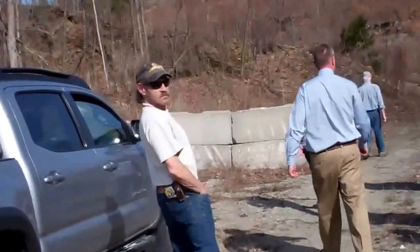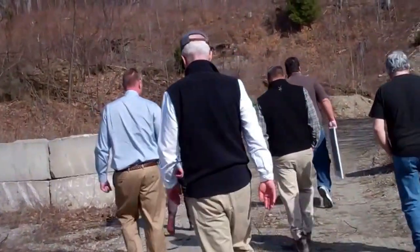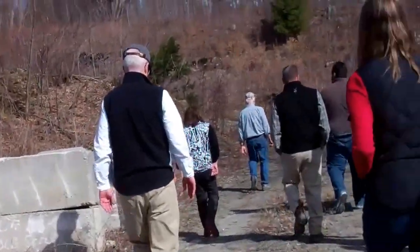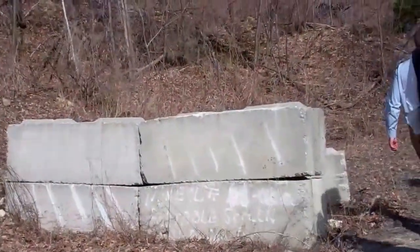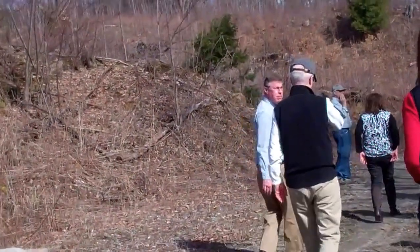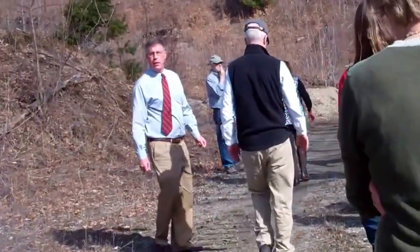Groundwater, my only indication of where there may be groundwater here is down towards the town road, where you start to see some seepage.